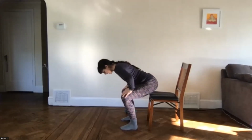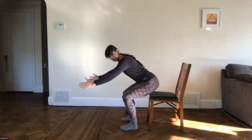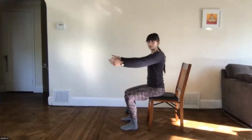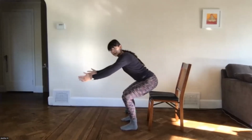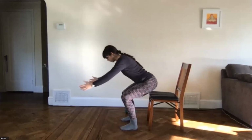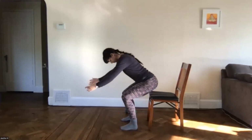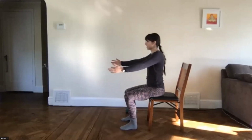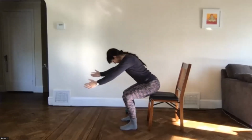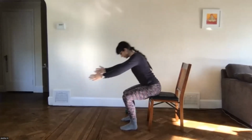Once you get the hang of that, you're going to use no arms. So arms can come forward in front of you. You're lifting your bum half an inch off the chair and then coming back down. And you're letting your spine be long, so don't let your back round. We're waking up the backs of the legs. We also might feel our quads, and then we're really compressing here at the hip flexors.